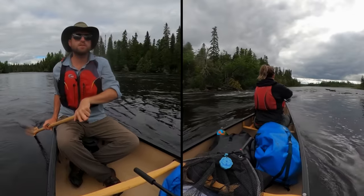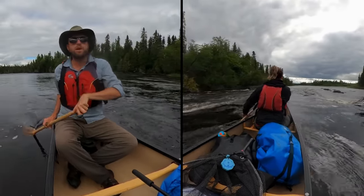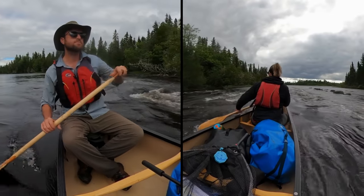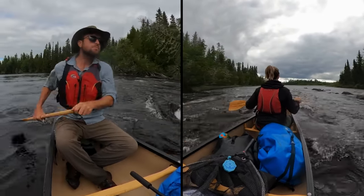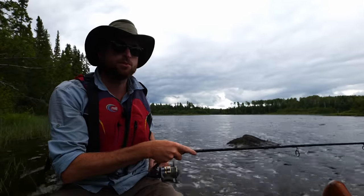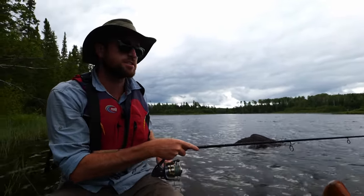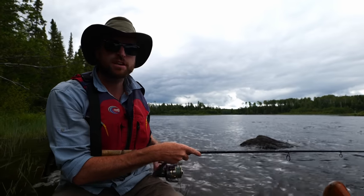Incredible walleye hole there. One small rapid left, and then we're into Briarcliff Lake. Oh, that was a lot more fun than doing the portage. Huge rapid and then an easy C1, class one here at the end. And we're into Briarcliff Lake.